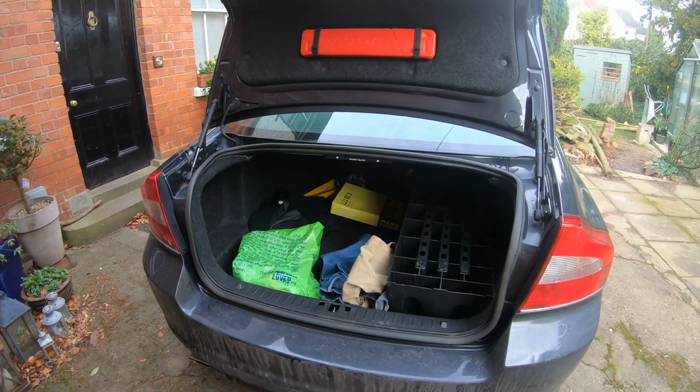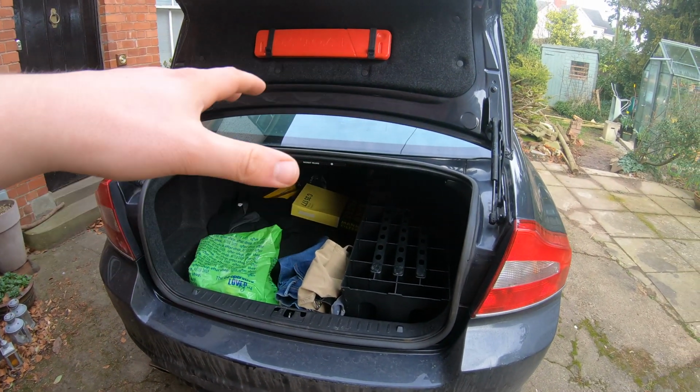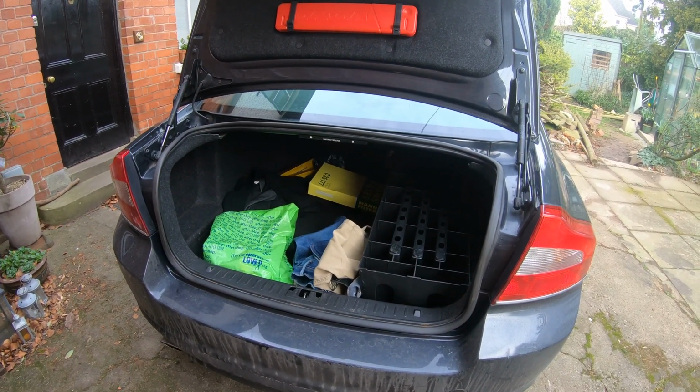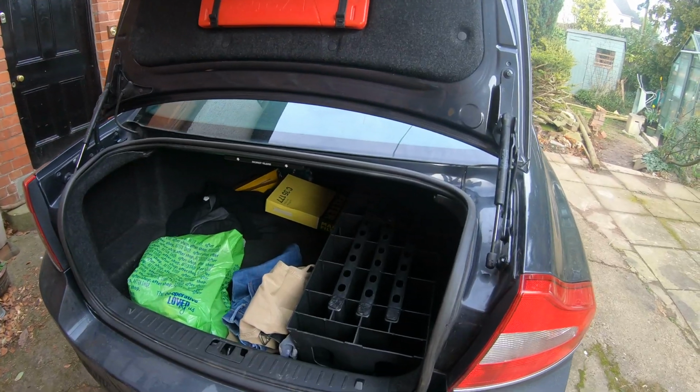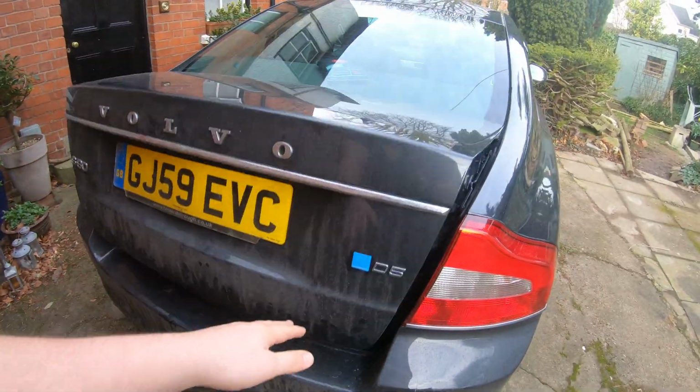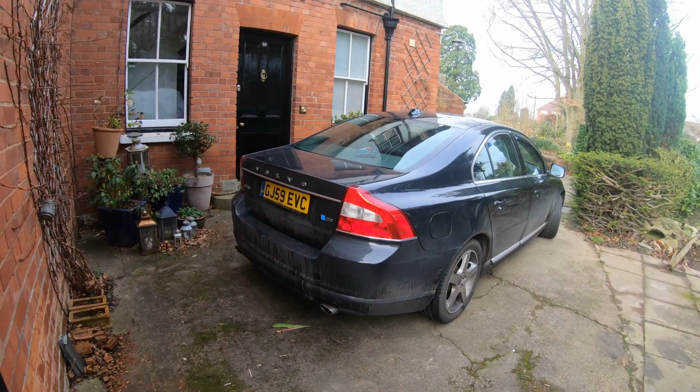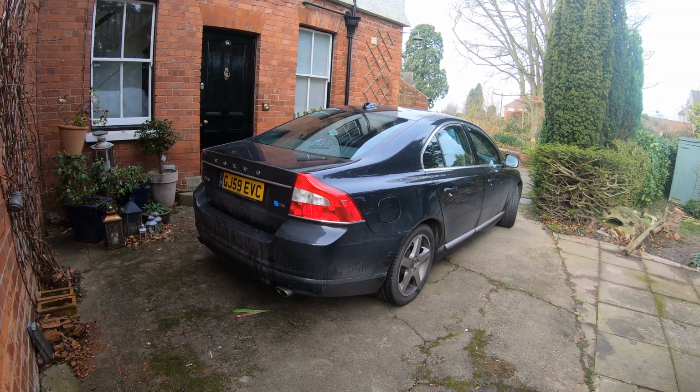This is sort of like a Swedish gangster car, and I can see why, because they can fit a lot of bodies in there. But yeah, obviously we won't be doing that. So that's 5 things that I love about my Volvo S80. Like I said, guys, it's just been a fantastic car. Obviously it's early days, so there's still time for stuff to go wrong, but to be honest, I don't think it will.